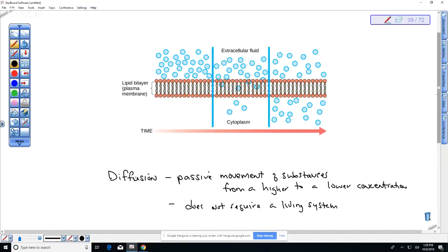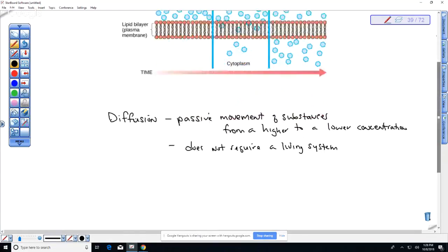Now, the movement of water is what is referred to as osmosis. Osmosis specifically is the diffusion of water. In our bodies, we use osmosis, specifically in our kidneys, in order to concentrate our urine. We reabsorb water from the filtrate that our kidneys make, and we concentrate our urine in that way so we can retain water. We're going to look at osmosis in today's lab.